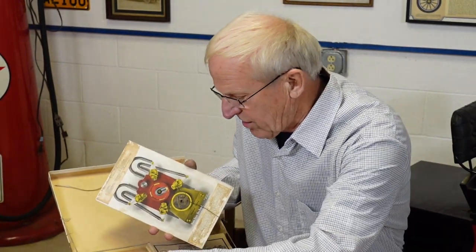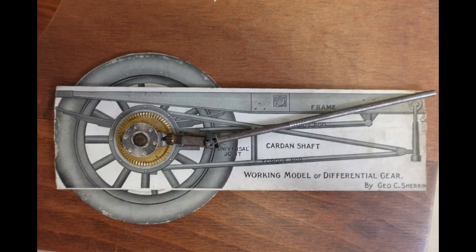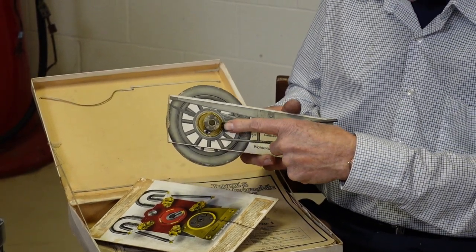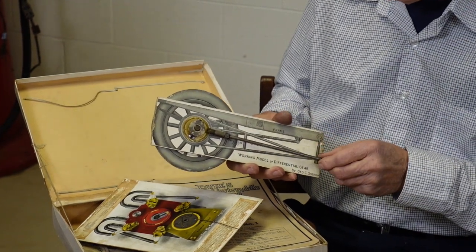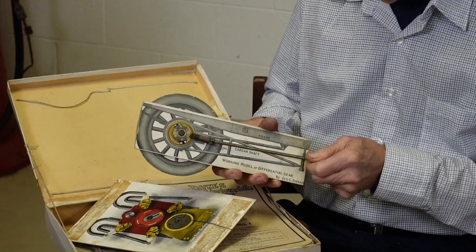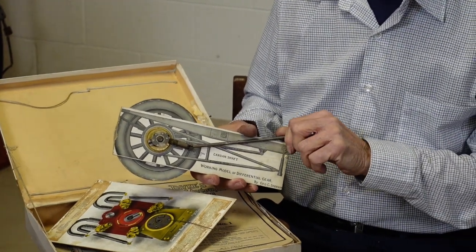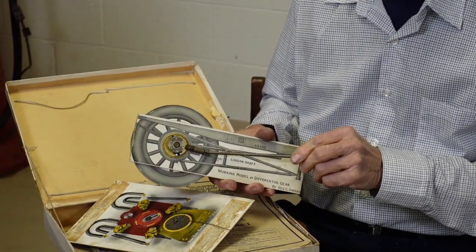Okay, this here shows the differential with a ring and pinion. This would be your drive shaft, a universal joint. You have a pinion gear and a ring gear. And that's what is in differentials to make the car move. And they all have different gear ratios. Wow, look at that thing. That is 1911 cardboard, still working. Wow.